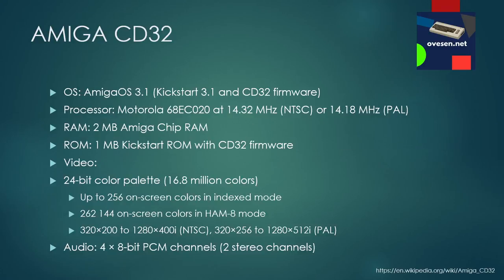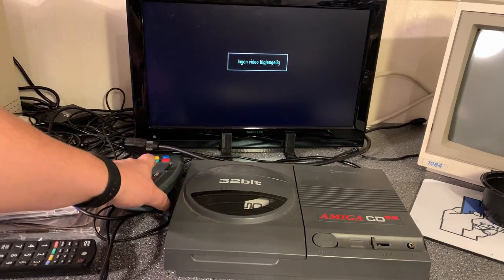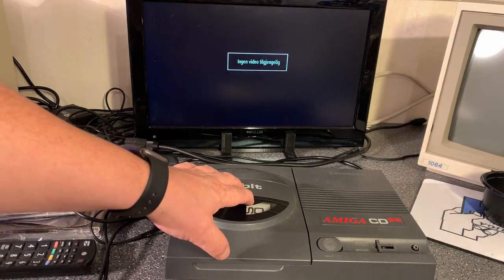So here are some details about the specification of the CD32. It runs Amiga OS 3.1 and it has a Motorola 68020 CPU running at 14 MHz, and it has 2 MB of RAM, and the video resolution is up to 1280x512. So I couldn't get the controller to work, but hey, maybe there's something wrong with the controller. I'll have to look at that later. But first, let's take this apart and do the usual cleaning and inspection stuff.